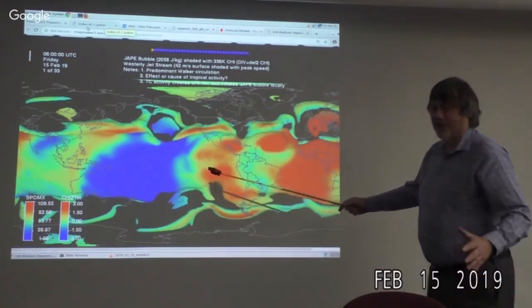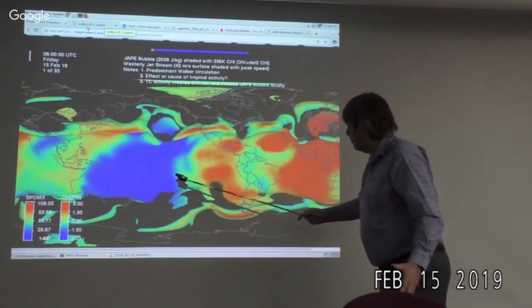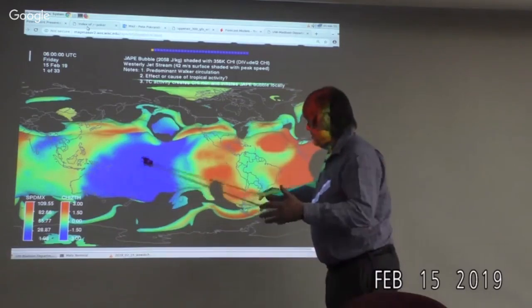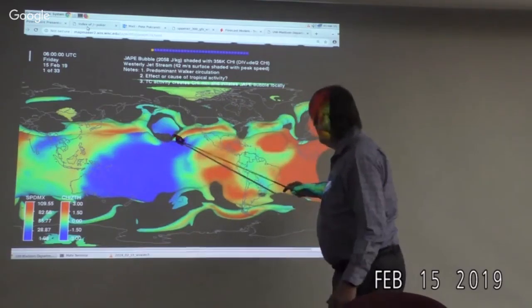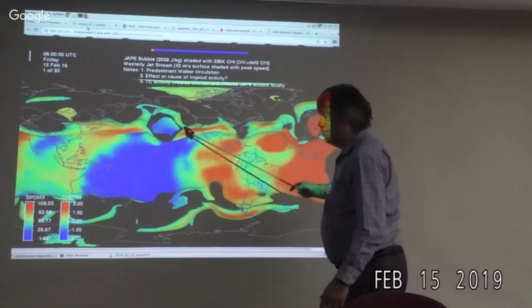Okay, this is the high level chi field, velocity potential. And the blue is the negative chi where you have net upward motion in the troposphere. So this level here is about 14 kilometers. So you're at the very top of the troposphere, and these are the jet streams. So here's that subtropical jet that we were looking at. And here's the polar jet.